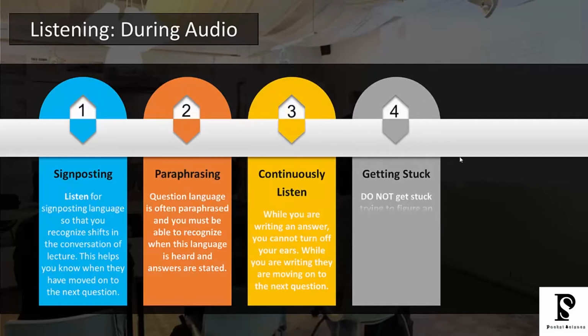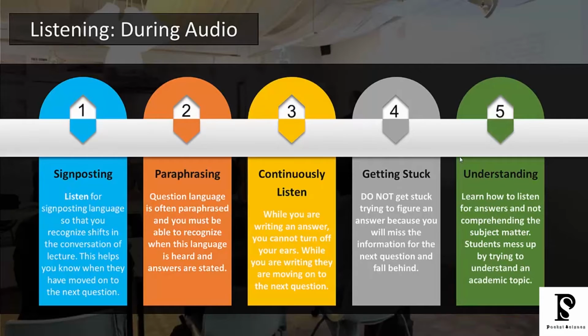Now, during the audio, this means while you're listening and writing answers, listen out for signposting, right? Signposting is language that lets you know that somebody is shifting from one part of a conversation to another part of the conversation. So for example, in section number 3, if it's 2 or 3 people talking, very often one of the students will say the answer choice, the correct answer choice, and the other student will say, okay, that sounds good. That means they're done, and they're now moving from question number 24 to question number 25, right? That's what they're doing.